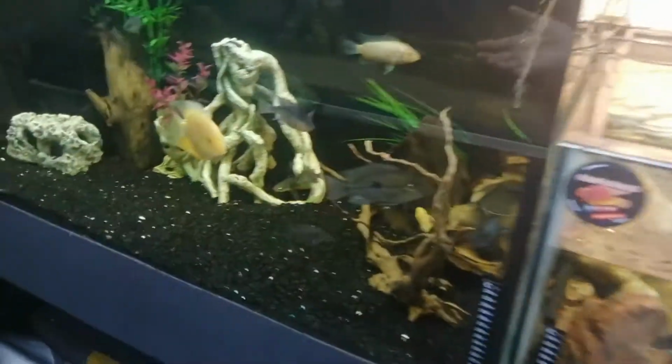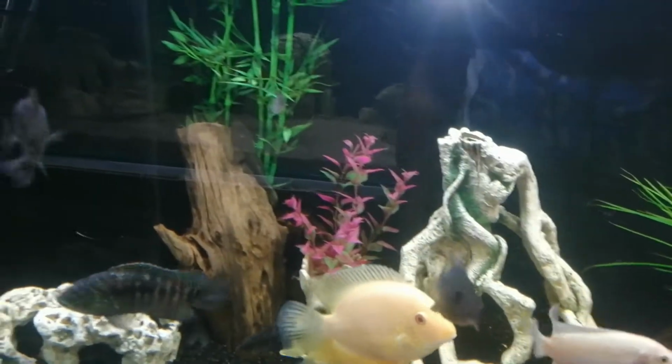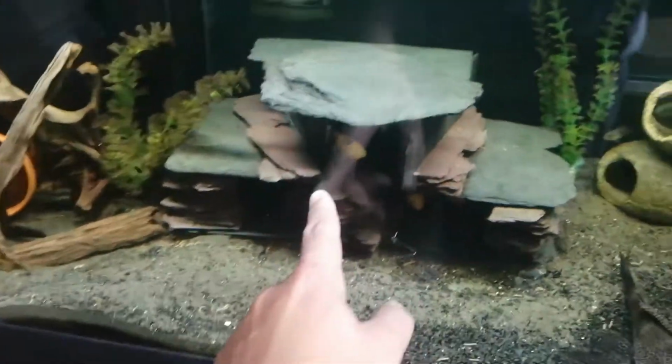Everybody knows my tanks. You'll notice in here, for example, I've put a few of the Texas in here, if we can see any of them. There's one at the back, one there. There's about 6 or 7 in here and a couple in there.